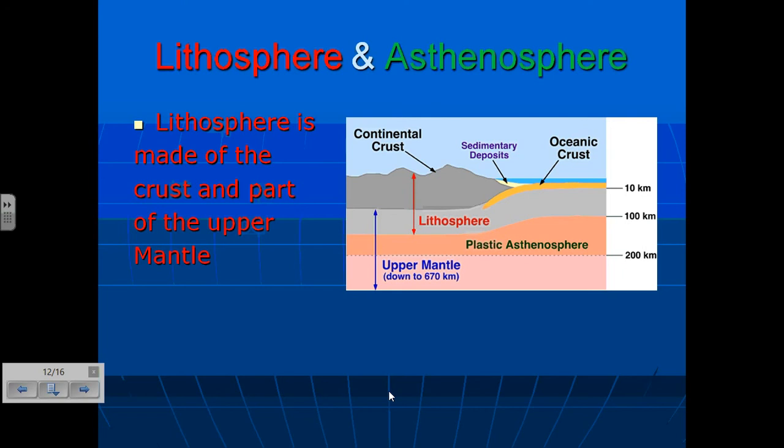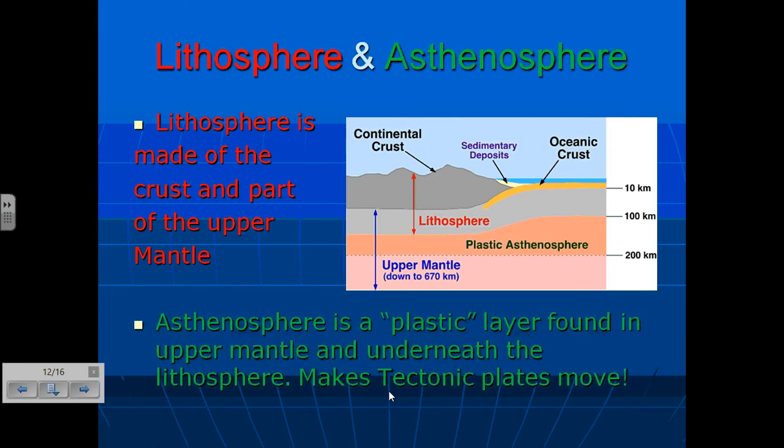So, in addition to this rock area, underneath the lithosphere, we have a plastic layer known as the asthenosphere. Now, the asthenosphere is found in the upper mantle and underneath the lithosphere. It also facilitates the movement of tectonic plates. However, that will be saved for another discussion.